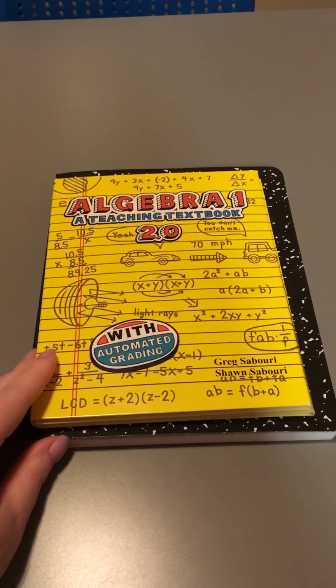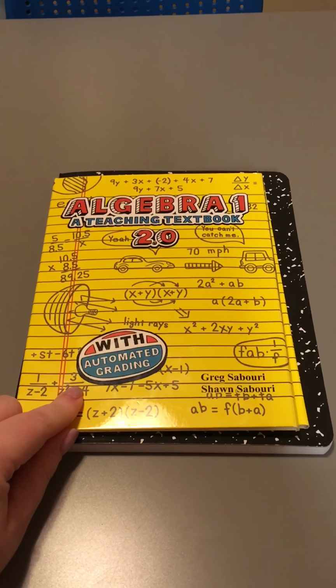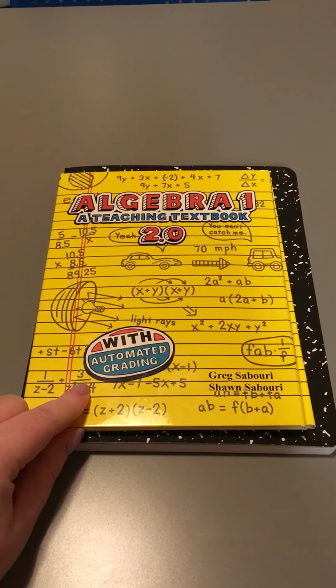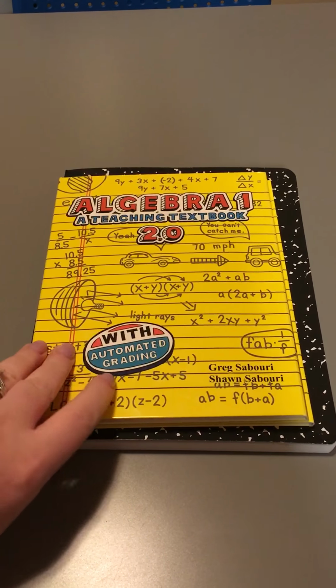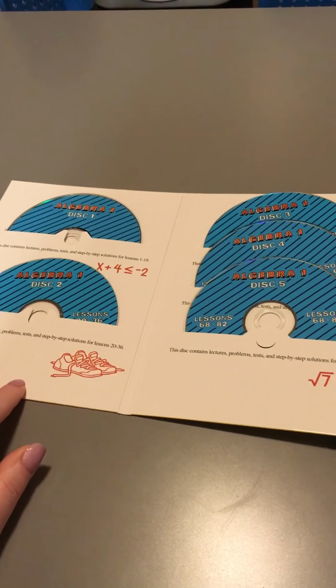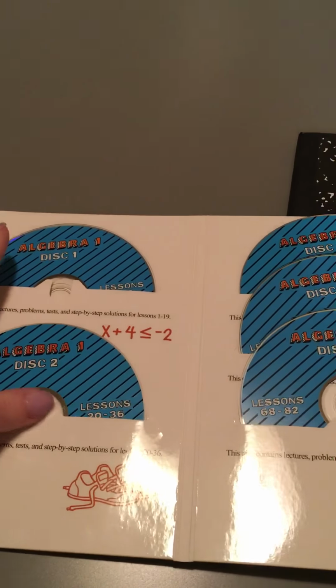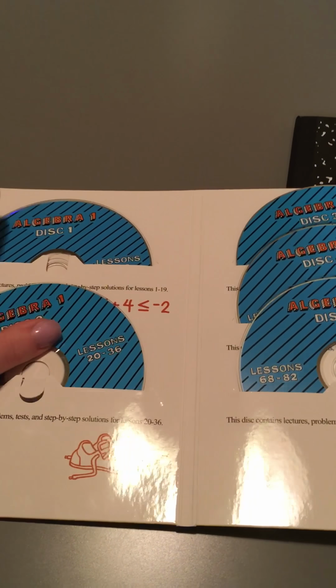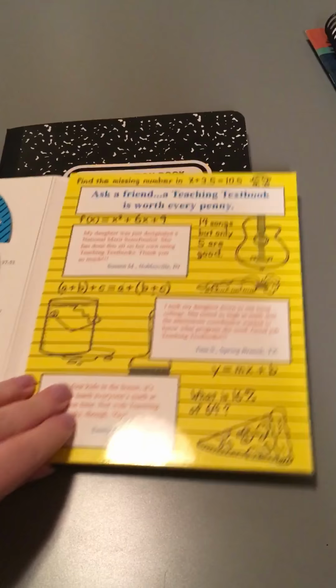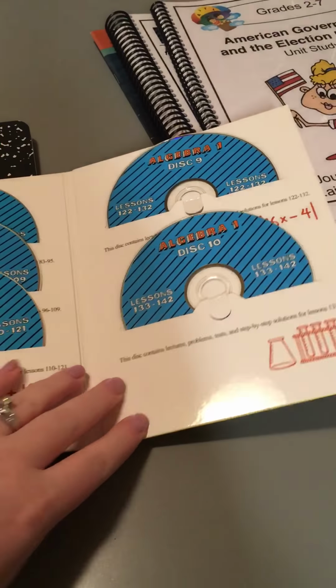And then for math, for my son, he uses Algebra 1, a Teaching Textbook. Teaching Textbooks, they have things from, I think, 3rd grade all the way up through pre-calculus or calculus. Basically, it's a computer-based system, so you put all these discs into the computer as you need it. Disc 1 is lessons 1 through 19, and then you go to disc 2, which are lessons 20 through 36 and on. For this 1-year curriculum, there are 10 discs.